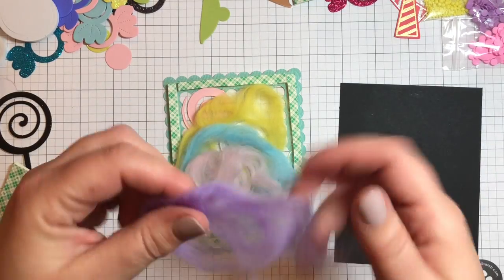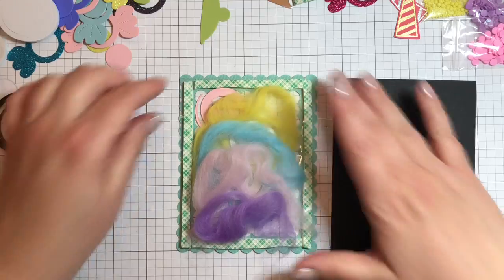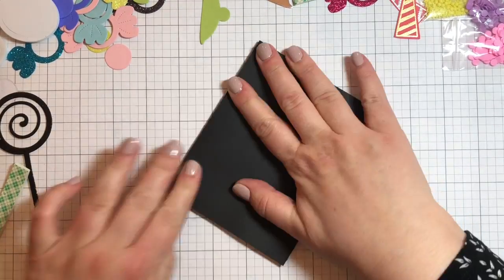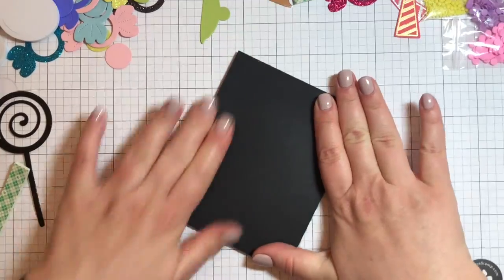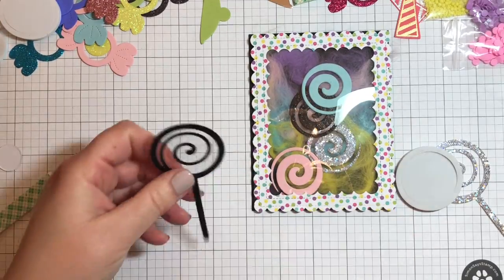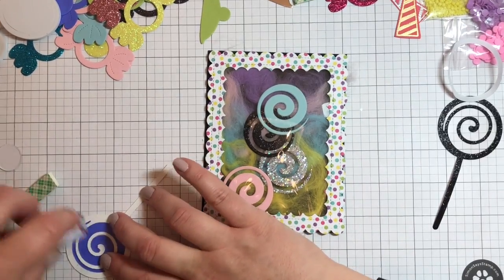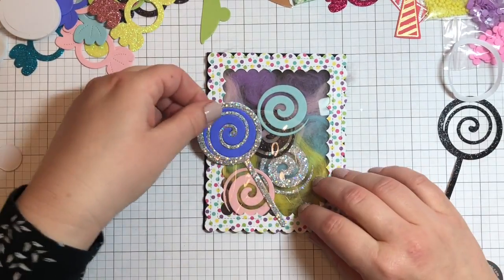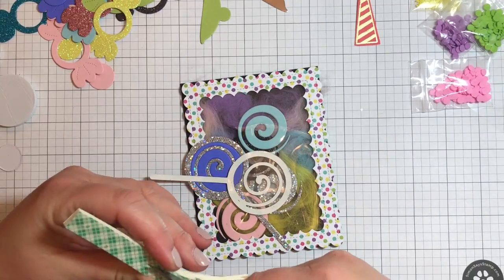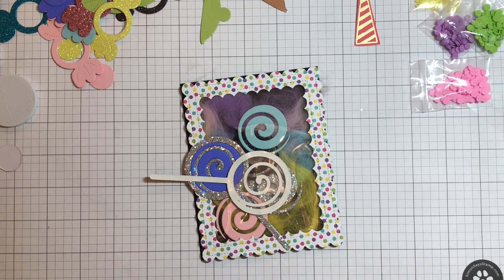And then I just took the insides of the lollipops, and I put those against the front. And then I took a whole bunch of the fibers and just placed them randomly within the shaker portion of the card. And as you see, it makes a nice messy, collage-y look. And then I'm going to adhere some lollipops to the front of the card, one of which will be a shaker element.